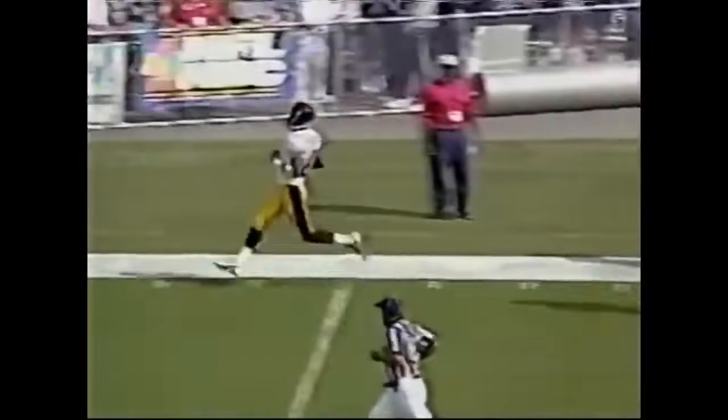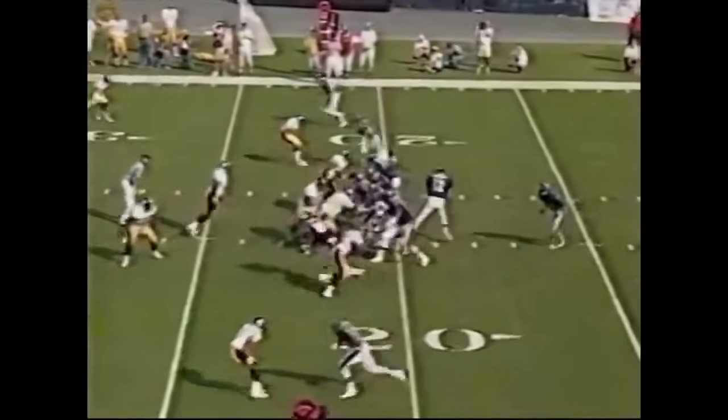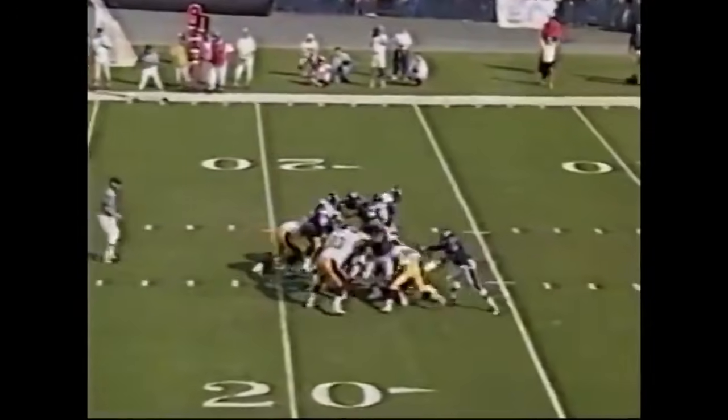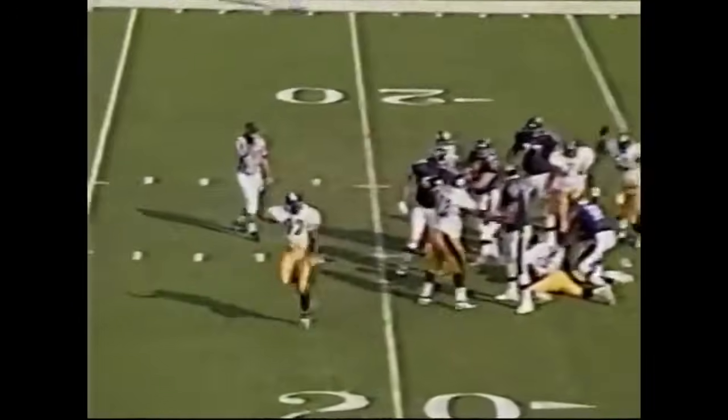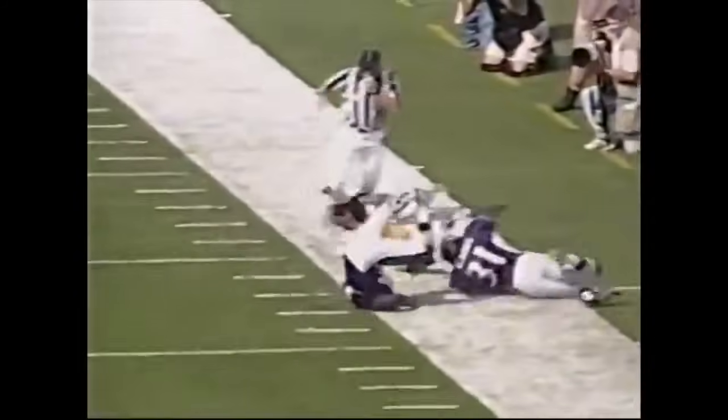To start the game off, the Steelers trailed the Ravens 21-0, thanks to 2 touchdown passes from Vinny Testaverde and 1 touchdown run from Bam Morris. On Pittsburgh's first 3 drives of the game, starting quarterback Kordell Stewart threw 3 interceptions. However, the good news was that, somehow, they were able to right the ship, as despite trailing 24-7 at the half, the Steelers exploded in the second half to come all the way back and take a 42-32 lead.